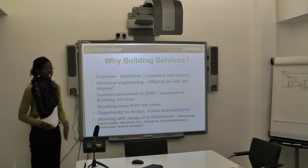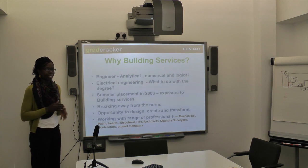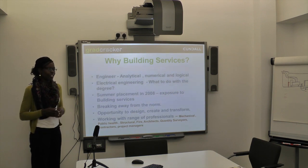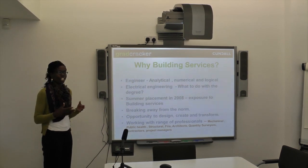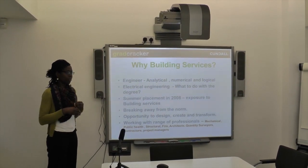I'd always known I wanted to be an engineer. I'm more numerical, I'm more analytical. I prefer working with numbers, facts, and I want to prove things. So I wasn't big on theory, writing essays. So it was a straight road. And I come from a family of engineers. As an engineer, you want to invent something. You want to create something. And on this platform, you get to create environments.